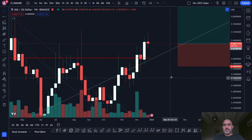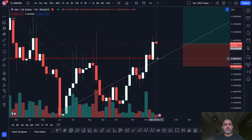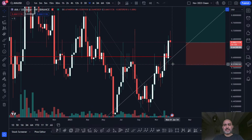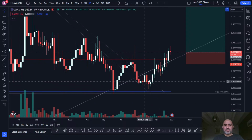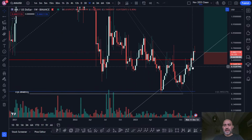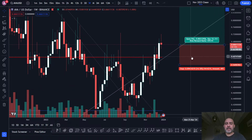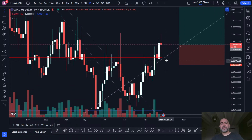So what's the invalidation? Well, I don't want to close underneath the point of control now. Like, really, that is it. I'm not expecting any more closes underneath the point of control, simply because of this channel as well. This higher time frame channel, that line that I've got drawn. They correspond very nicely. There's a bit of confluence there.